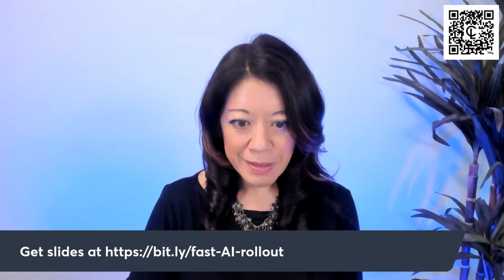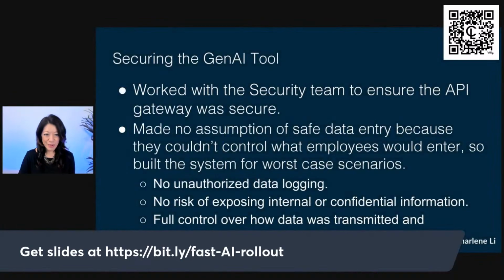So let's see. The things that they did, let me just give you some more examples. And again, URLs here, you can use the QR code to get to it as well. So the first thing they had to do was to secure the generative AI tool. The first thing they did was to make sure they worked very closely with the security team. So the CIO built that interface, then took it to security, like how do we make sure this works and is secure? And this was really key.